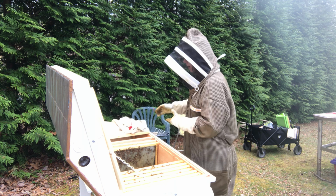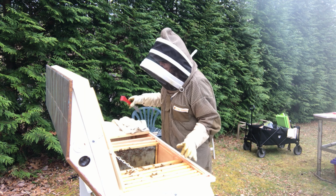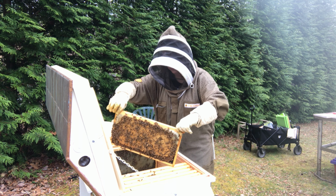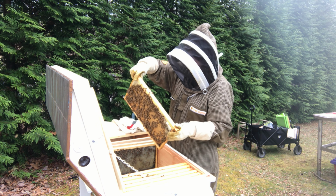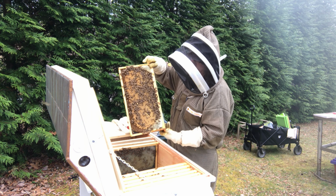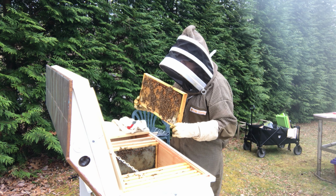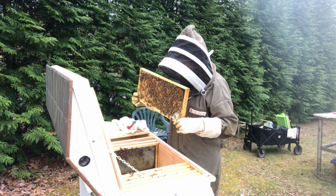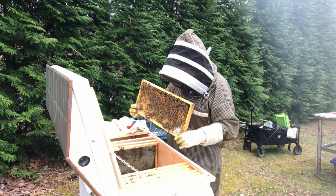Beautiful brood comb right next to it. This one has weight, even though there's a lot of brood on it. Wow, look at that. That's beautiful. Oh my gosh, hold on. Hold on. That better not be a charged cell, ladies.